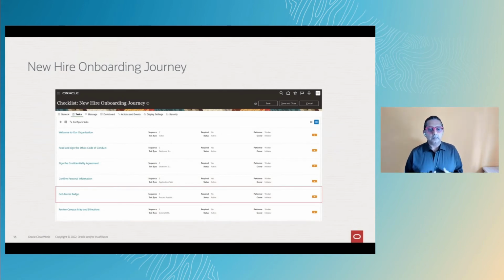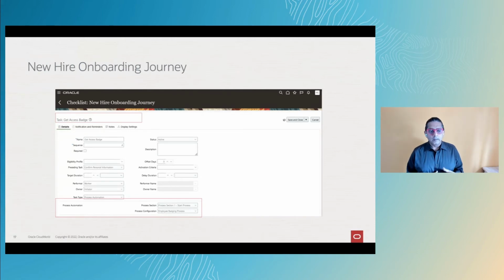Okay, so here's to start. This is the checklist template that shows an existing onboarding journey, which lists a variety of different tasks a user is required to perform. This may include looking at organizational videos, completing new hire information, profiles, signing NDAs, and so forth. To this, I have added a new task called Get Access Badge. We will use this to extend the journey to interact with external systems via process automation. Next, you're going to be able to add the new task type of process automation in journeys and link the journeys task to the process that you would model in the process automation solution.